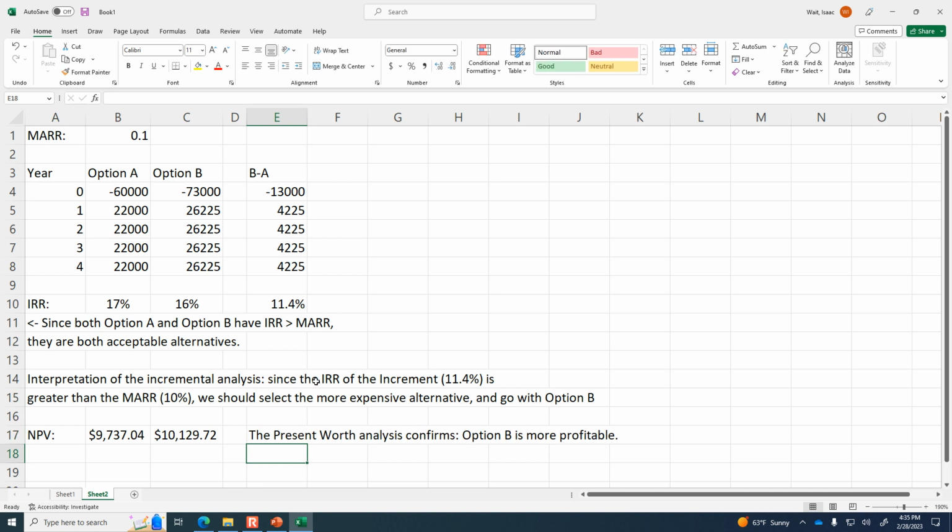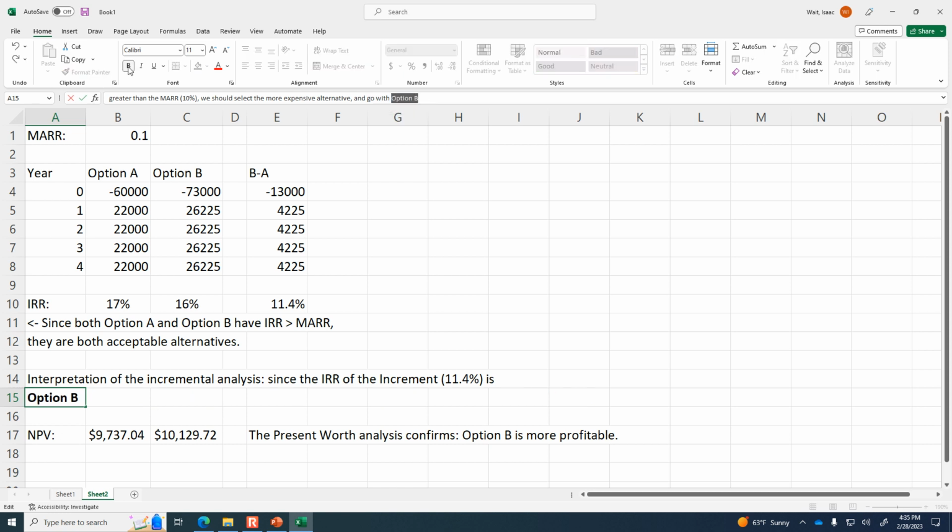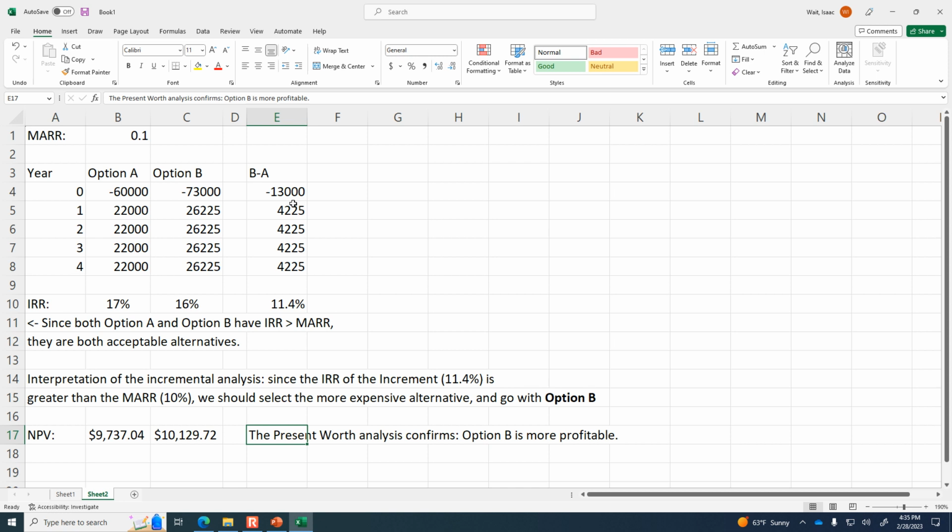So it agrees. This told us option B is the best choice, and this told us option B is the best choice. But we got more information from the incremental analysis. The incremental analysis told us specifically what's the rate of return on the extra amount, that extra investment of $13,000.